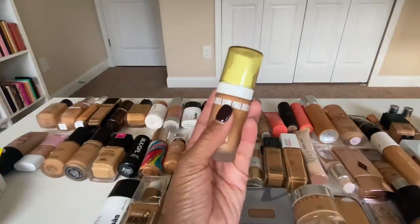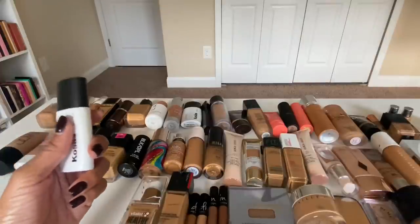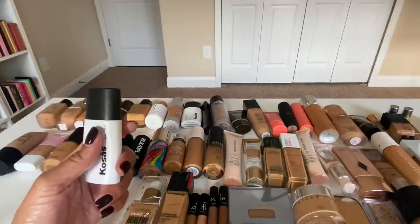But why is she still in the box? I'm really thinking about taking it back because I haven't used it at all. I don't know what it is. I want to like it, but I just don't reach for it at all. I'll think about it. I'm going to put that in the maybe pile.